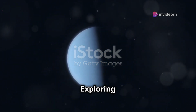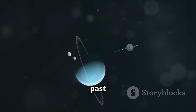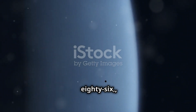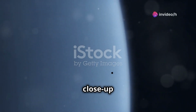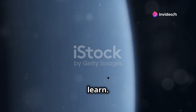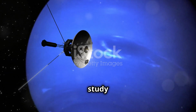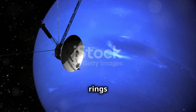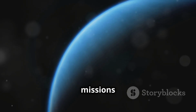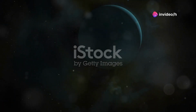Section 8. Exploring the Unknown. Only one spacecraft, Voyager 2, has ever flown past Uranus. It happened back in 1986, and it gave us our first close-up glimpses of this distant giant. But there is still so much more to learn. Scientists are hoping to send new missions to Uranus in the future to study its atmosphere, moons, and rings in much greater detail. These missions could help us unlock many of the secrets that Uranus holds.